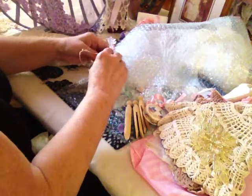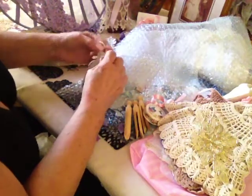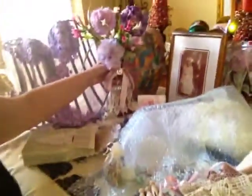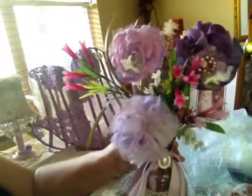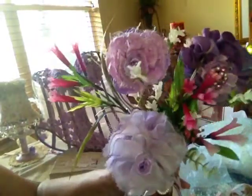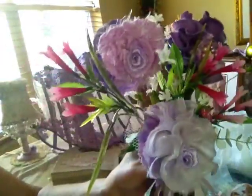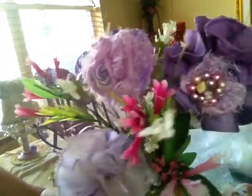I made an appointment tomorrow too, to go see the nail lady, and I think I showed you how I finished this up. I'm going to leave the 3 in there. I did a little bling. I made a couple more since then. I wanted to do it with some doilies and see how it worked out. I just wanted you to see that finished.